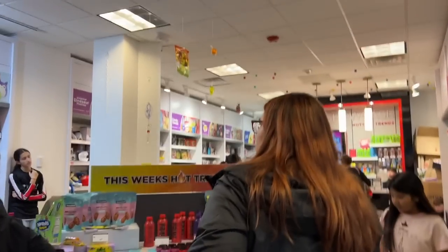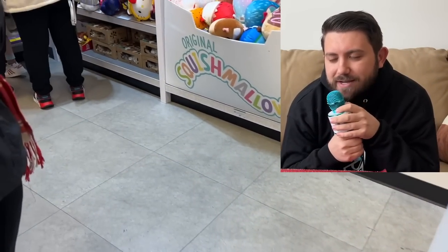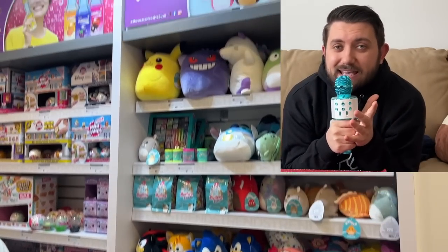Showcase. I'm back again because Showcase is blasting music. I feel like every single Showcase we go to has this terrible loud speaker that they just blast music on. It skips and jumps, but it also gives me copyright strikes on YouTube, so I did not include it. But I'm voiceovering it here, and we found a Pikachu and Gengar.